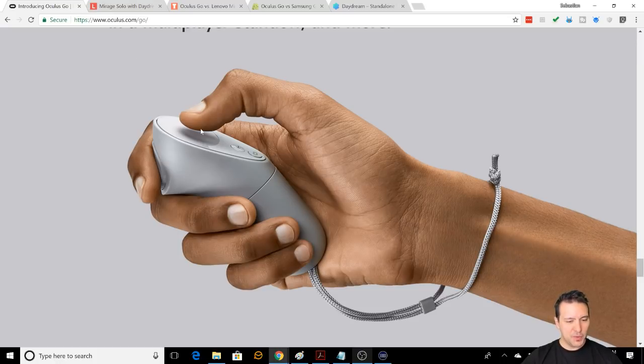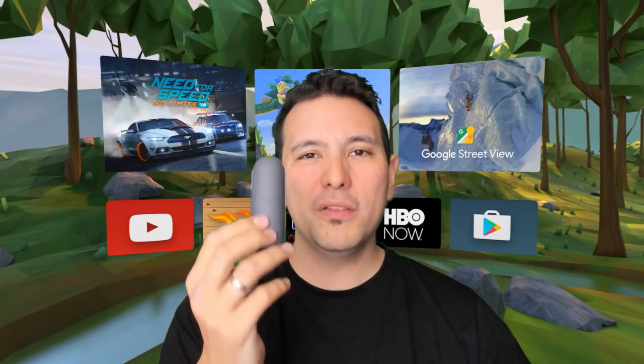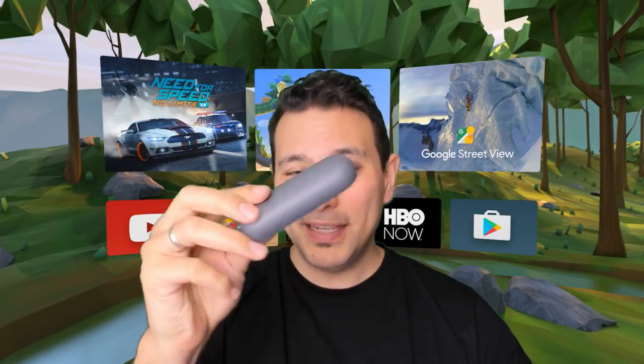Now let me show you the controller that's going to be there with the Lenovo Mirage Solo. Let me change back to the studio. Now you should see me in the studio mode. This sad little thing is the 3 degrees of freedom motion controller of the Lenovo Mirage Solo. It's the same that had been used for all the Daydream views before. It's not a bad controller, but you see what it lacks? It does not have a trigger button. And this is just so ridiculous. I don't understand why they don't use this chance now to upgrade this controller with a trigger button.